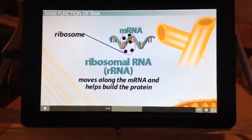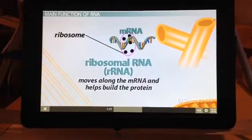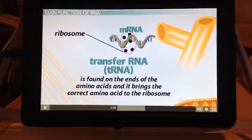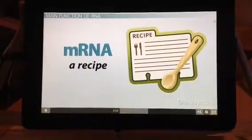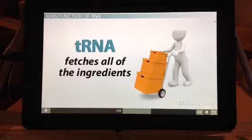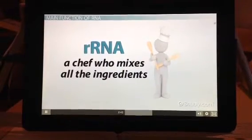Ribosomal RNA, or rRNA, moves along the mRNA and helps build the protein. Transfer RNA, or tRNA, is found on the ends of the amino acids, and it brings the correct amino acid to the ribosome. To help you better grasp this rather complex terminology, think of mRNA as a recipe, and tRNA as a grocery getter who fetches all of the ingredients for the recipe, with rRNA being the chef who mixes all the ingredients in the right order.